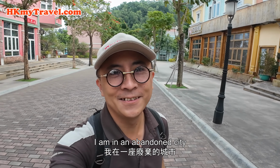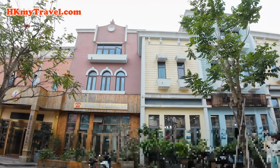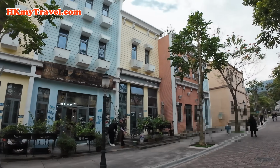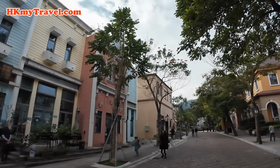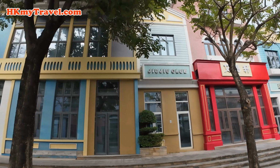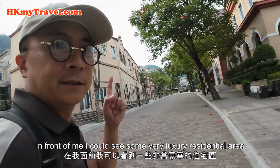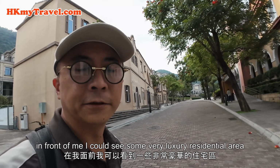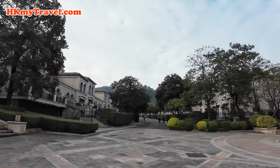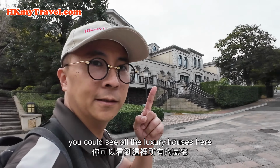I'm in an abandoned city. In front of me, I could see some very luxury residential area. So you can see all the luxury houses here.